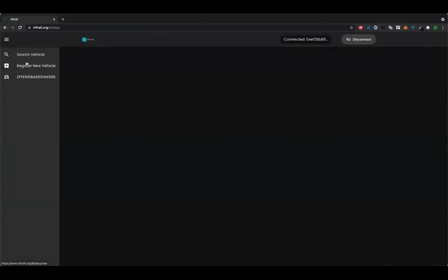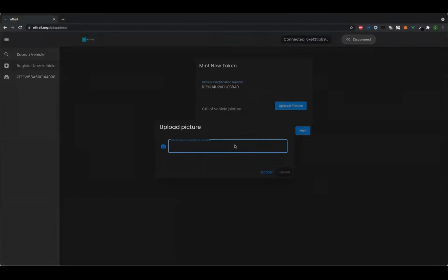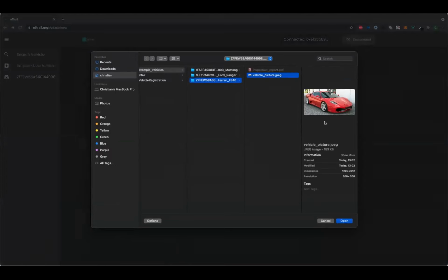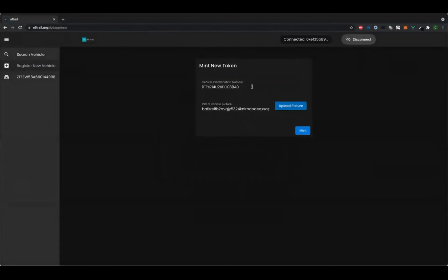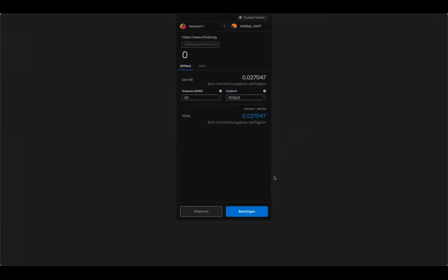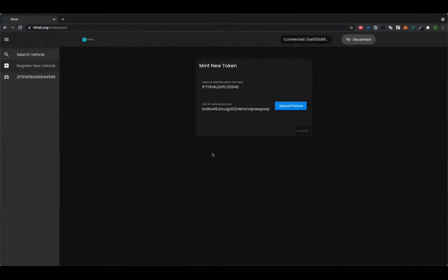If you open the application, you are able to register a new vehicle using the vehicle identification number and a picture of your vehicle. This picture will be uploaded to HackFS, and then the CID will be connected to the token that you're about to mint. Then all you have to do is press mint.